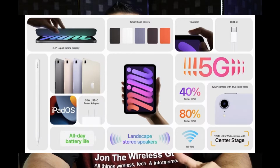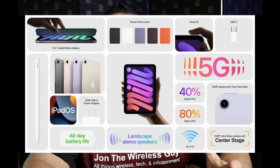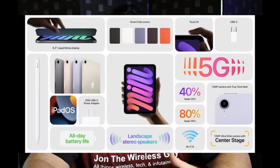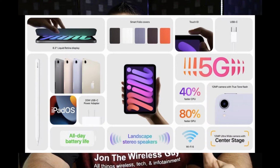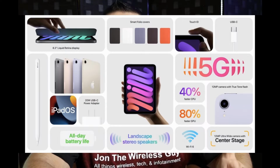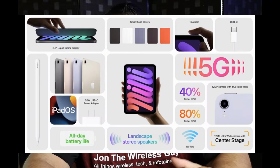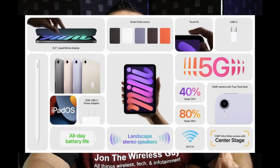You now have a USB-C port for your iPad mini. 5G connectivity now comes to the iPad mini. 12 megapixel rear camera with true tone flash. You also have a front 12 megapixel ultra wide camera. Supports the second gen Apple Pencil. Starts at $499 like I mentioned, and you can record in 4K.